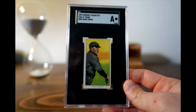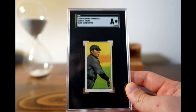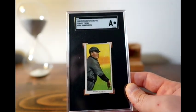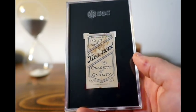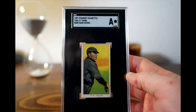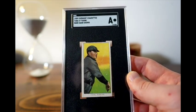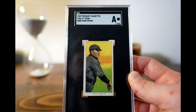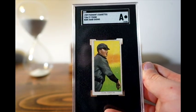Okay, a couple authenticated cards that surprised me. This one did not surprise me. I cracked this out of a BGS authenticated case. T206 Cy Young, bare hand showing. It just looked great. I mean, obviously, it's a T206 of Cy Young. Hard to beat that. But something's wrong with it. I think there was some miscut or altered or something, but it's authenticated in the SGC slab, which I am happy with. This is what I wanted.